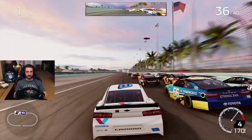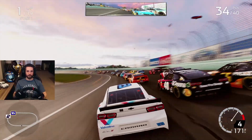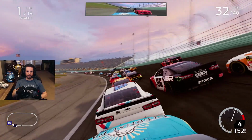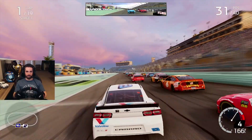We got 19 laps here in stage 1. Plenty of time to work our way up towards the front. Car high, careful. Gonna have to try and be patient here. Still there.